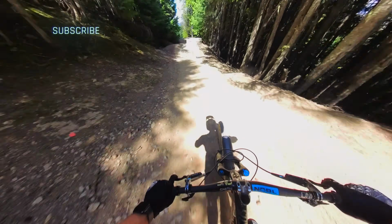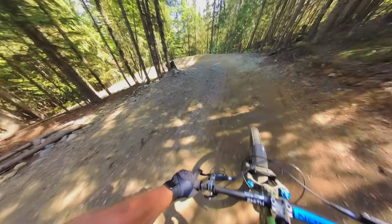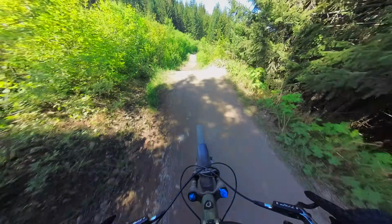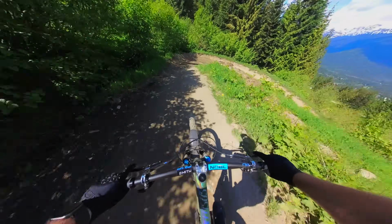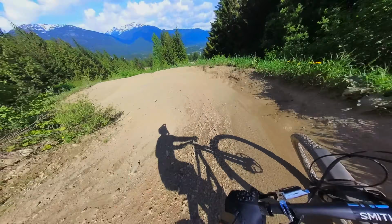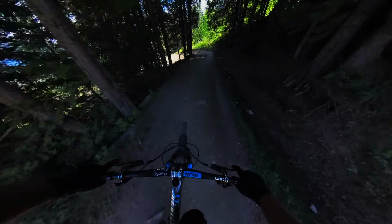Come on! A little on off. Woo! Yeah. Oh, look at these corners. No matter how well you build them, they always crumble a little bit.